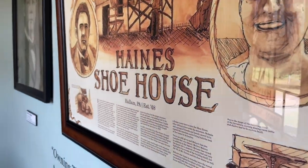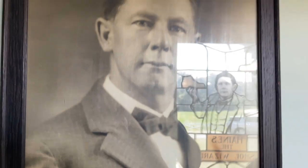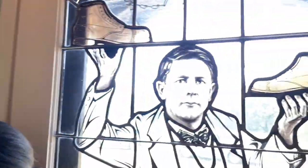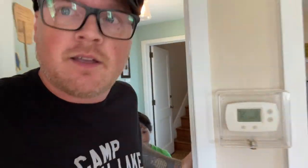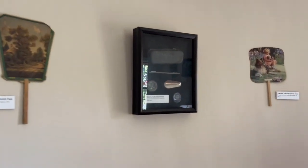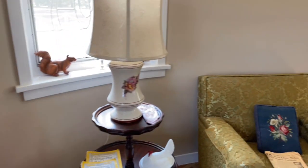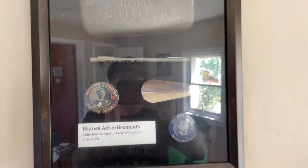There we go. So anyway, guys, we are now inside the shoe house. The Haines Shoe House. Look at this. There's Mr. Haines right there. There's a stained glass. Oh, you can see the stained glass window is so much better from this side, which is kind of weird. I think it'd be the other way around. That is really cool. So people are already in here looking around, doing their tours. We're in the front of the shoe right now. There's all kinds of interesting tchotchkes and old souvenirs and whatnot, which is pretty cool. I want a shoehorn. I want a Haines shoehorn.